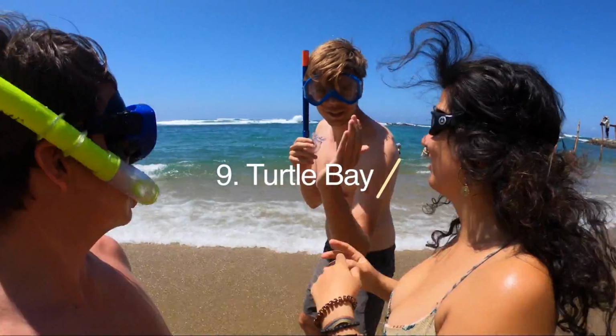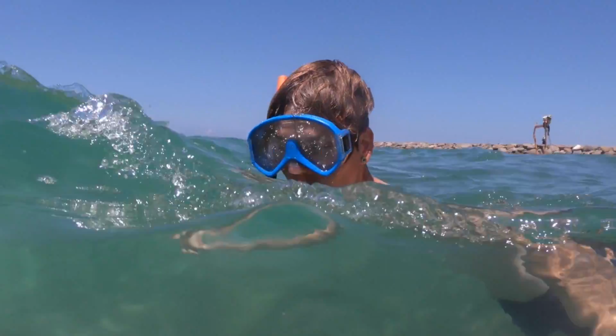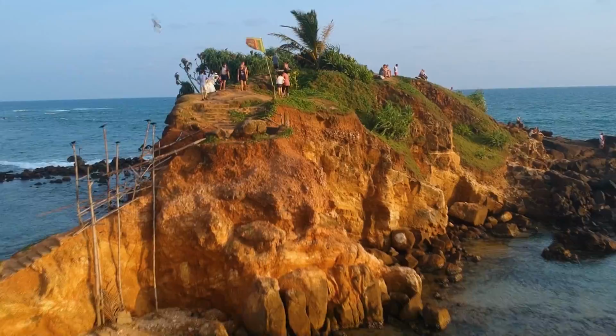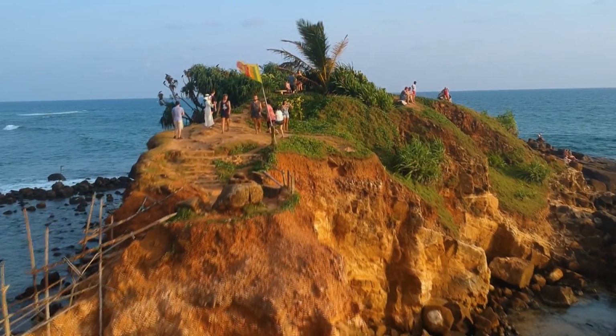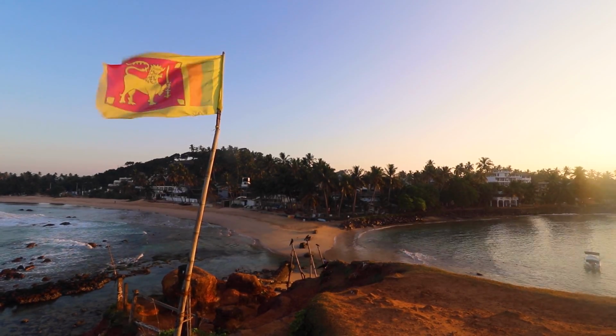Number 9 is Turtle Bay. Turtle Bay is actually right bang in the middle between Marissa and Coconut Tree Hill, two of Sri Lanka's most popular destinations.